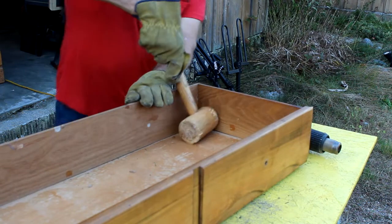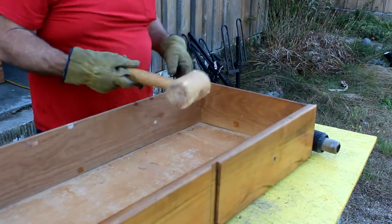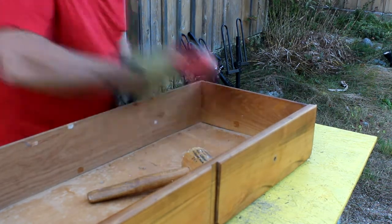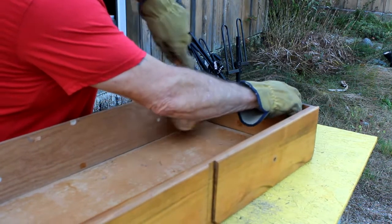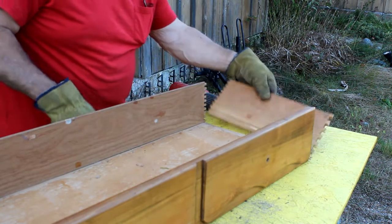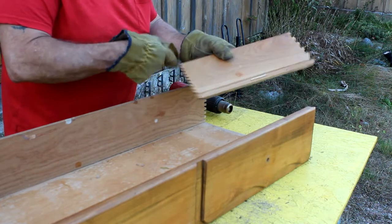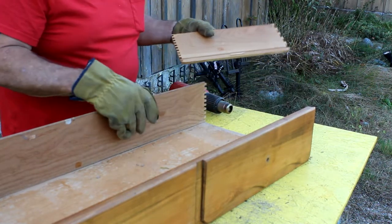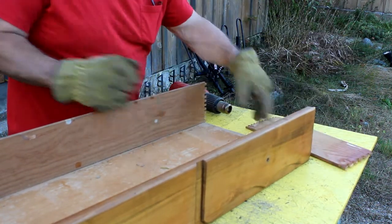Here's my wood mallet. That end's coming right apart. I want to put a little more heat on this end. Beautiful. It came right off, and it didn't hurt the wood. It didn't break any of the fingers. They're going to get cut off anyway, but it didn't really do any damage, so it's a good method to use.